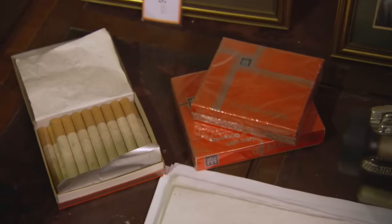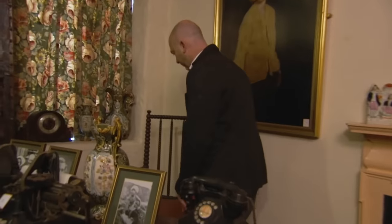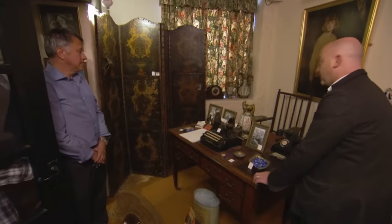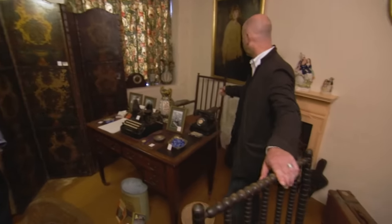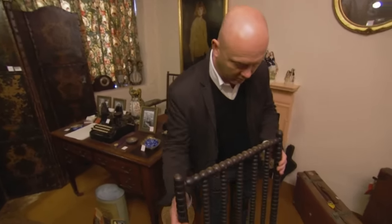This place has got a lot of things going for it. There's the fact that Daphne du Maurier wrote Jamaica Inn in here. That would have brought in a considerable amount of money in the day, and they would have spent that on lots of furniture. The two bits that I like the look of are these. You've got two of them there. They're not matching. Am I right to move them? Yeah, of course. Sure.